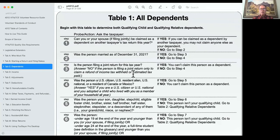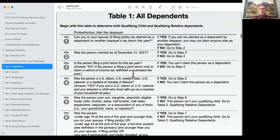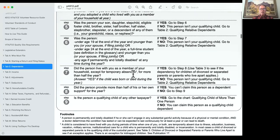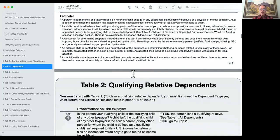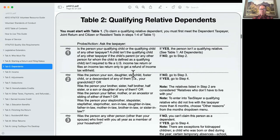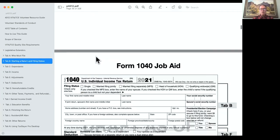Step 1, can you or your spouse be claimed as a dependent? If yes, you may not claim anyone else as your dependent. But if the answer to that question is no, you go to step 2. If the answer is yes, you go to step 3. If the answer to question 3 is yes, you can't claim, and if it's no, you can go to step 4. So this guides you right down the decision making. But that's not the only kind of decision making there is. Here's another one for qualifying relative. Step 1, answer yes or no. Share with you some examples.